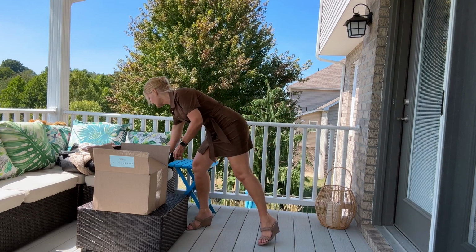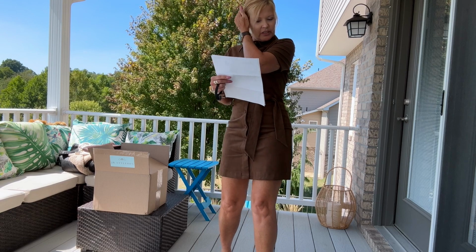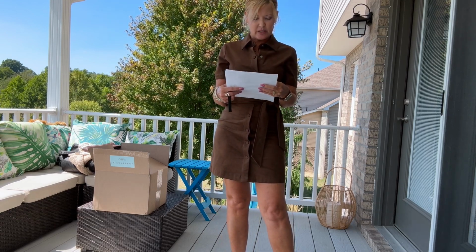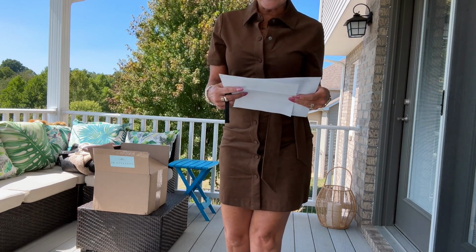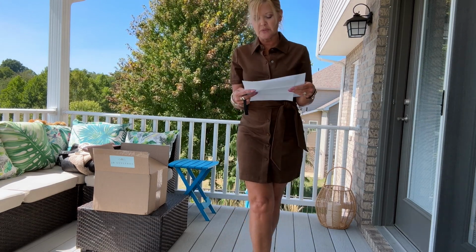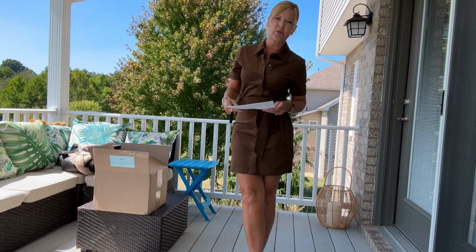All right. So for this one, it is called the Jolene dress. I am wearing a small, interestingly enough, so I do need to go a little bit bigger. The color is cocoa. The regular price is $99, and my price would be $79.20. So for all the items, $670 is the regular price. My price would be $536 at the 20% off.